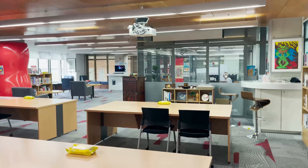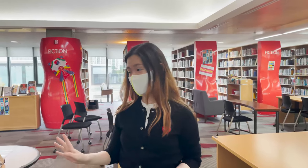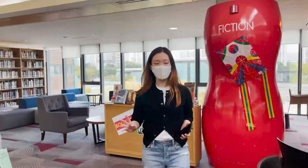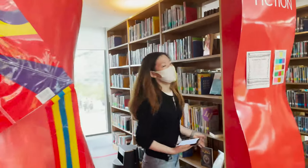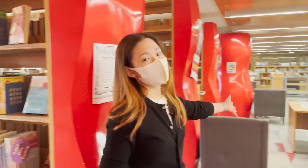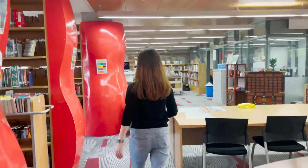And currently there's nobody here because it is end of school right now. People would normally come here during their study blocks to do their studies or borrow books. As you can see, we have a lot of books of diverse genres right here. From here to here, all across the library, we have a lot of books and students can borrow their lab books right there.